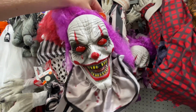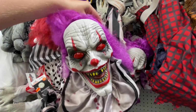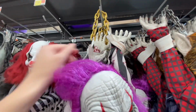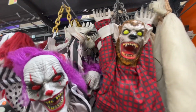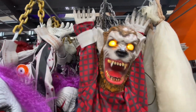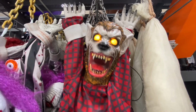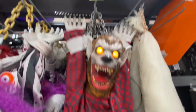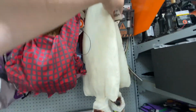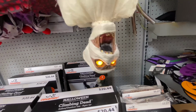Here's a Hugs-looking clown, if you're familiar with the spirit clown of the same demeanor. He's 23 and he's 21 something for some reason. Here's a werewolf. Actually, that's a cool looking guy. That definitely didn't sound like a werewolf at first. About 19 bucks for the hanging werewolf. And then you have a hanging mummy here too. 20 bucks for the hanging mummy.